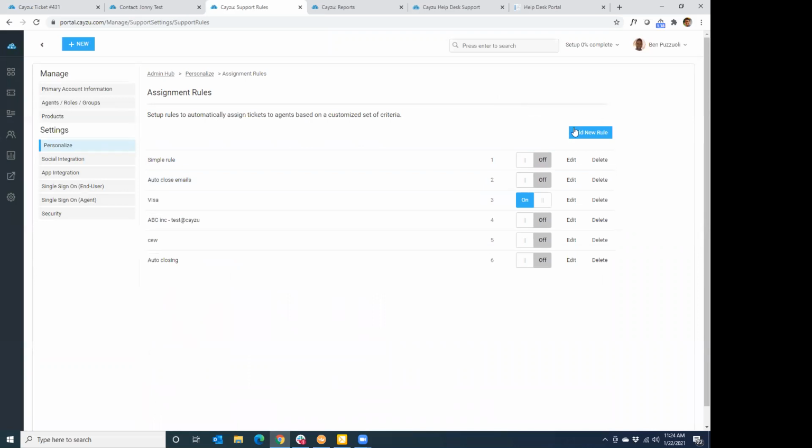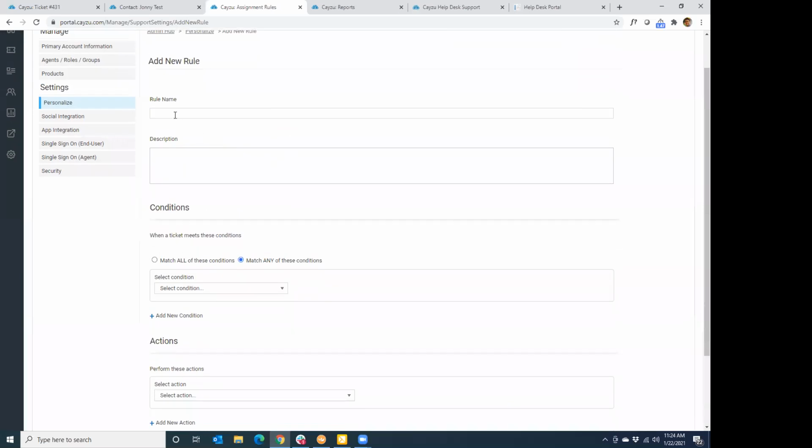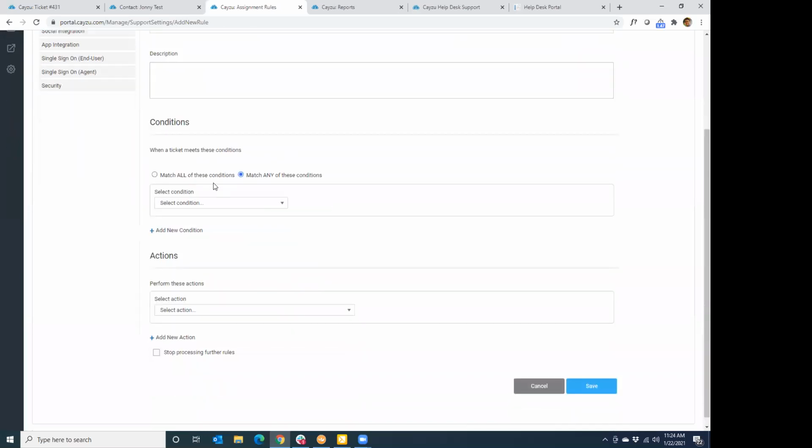We're adding in triggers soon, but the concept here will be basically performing ticket actions on incoming tickets. So after we name it and give it a description, we can then select conditions. Now this is very expandable because it will tie into custom fields, all your forms, and email. So I'll give you an example.